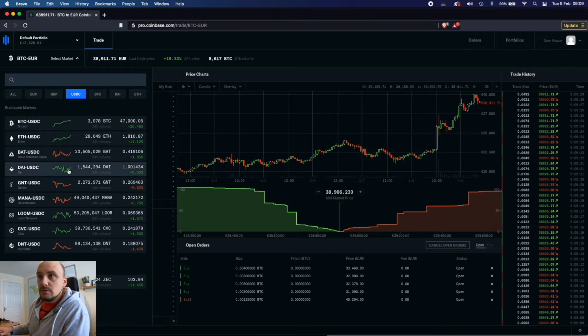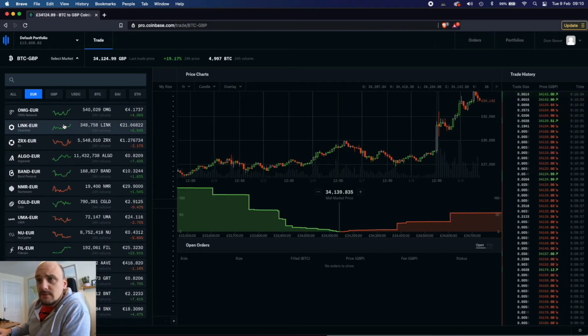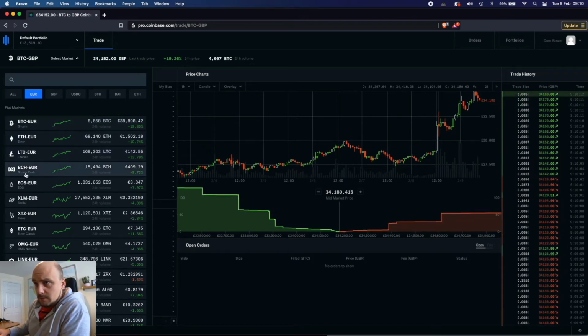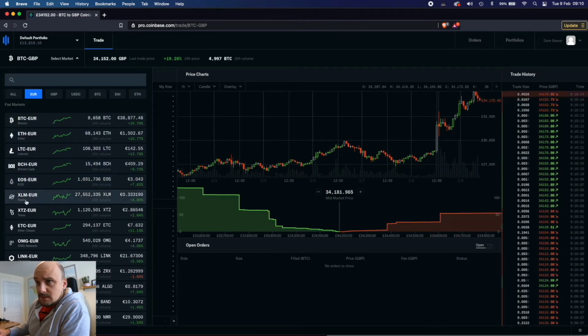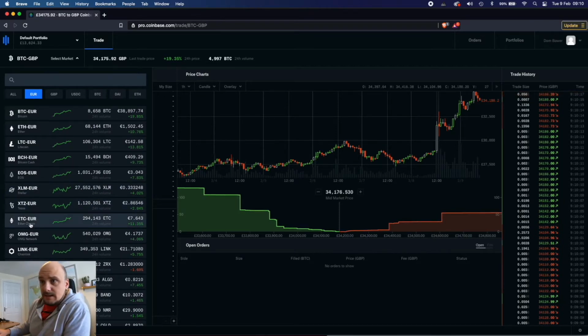And here it shows you what you can trade your currencies with. So here we can see that with any euros that we've got, we can exchange that with lots of different cryptocurrencies. So these are all the different ones that we can exchange at the moment. So you've got your Bitcoin, your Ethereum, your Litecoin, your Bitcoin Cash, your EOS, your Stellar Lumens, your Tezos, and Ethereum Classic, and so on and so forth.